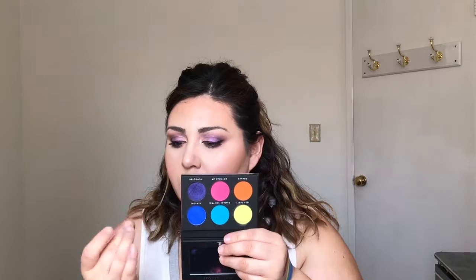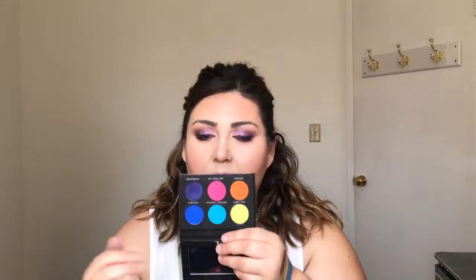This palette is good to have if you want to mess with colors, because I really don't have many colorful palettes. So now at least I have my basics. These really stain your fingers. So it's good to have. This purple is really good. And I'm gonna try to do a look with this one. This one's a nice color too. So yeah, this is a Laura Lee eyeshadow palette. And this retails for $19. So that's pretty good.